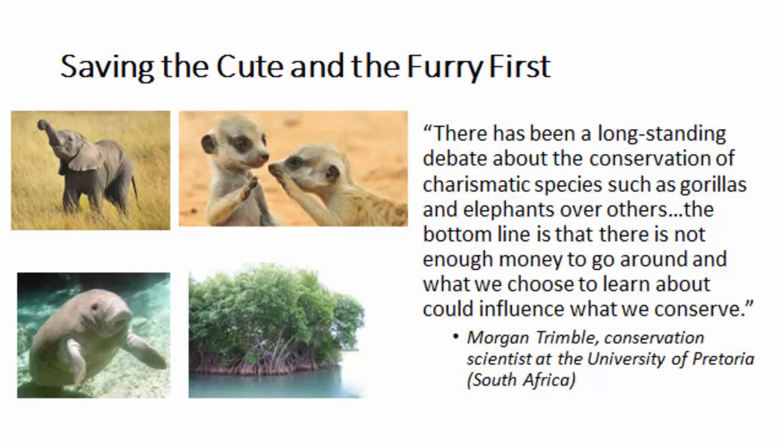Meerkats are another example of a species that we give a lot of money and attention to, both in what we study and in conservation dollars, because they're cute. They live in families, they support each other. We have shows on the Discovery Channel about their cute little, almost apartment-like complexes that they build underneath the ground. They are amazing. And we want to save them. That means that they get a lot of conservation money.